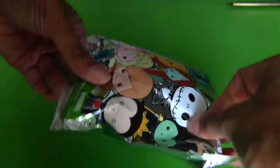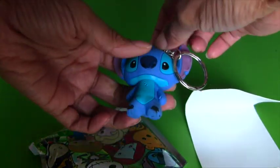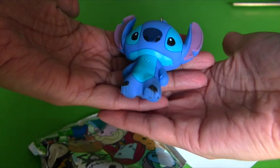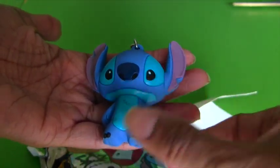So, do you want to go first? Sure. All right, you go first and open your blind bag. Which one are you going to do? Oh, I think the Disney Keyring. I'm so excited about this. What do I have? Oh, you got a Stitch. That's Stitch. Yay. Willow and Stitch. That is a nice blind bag.